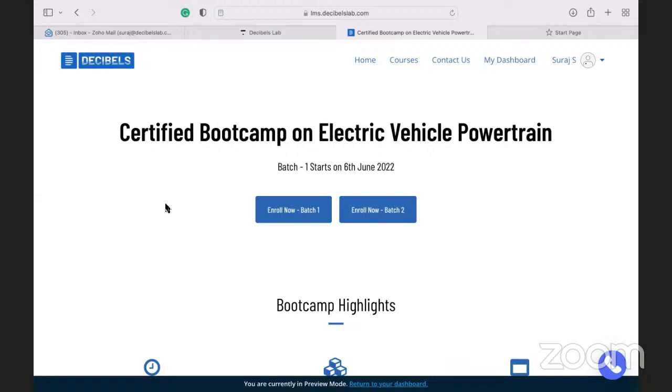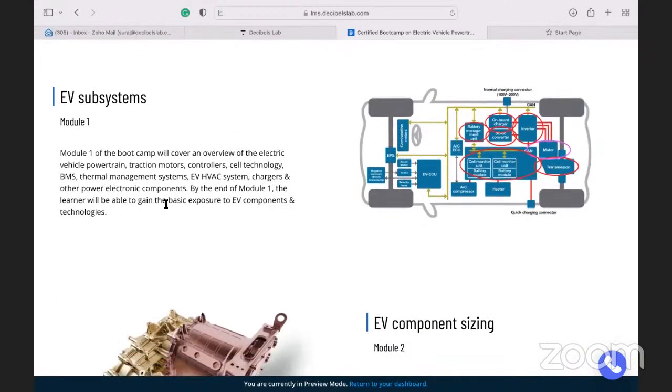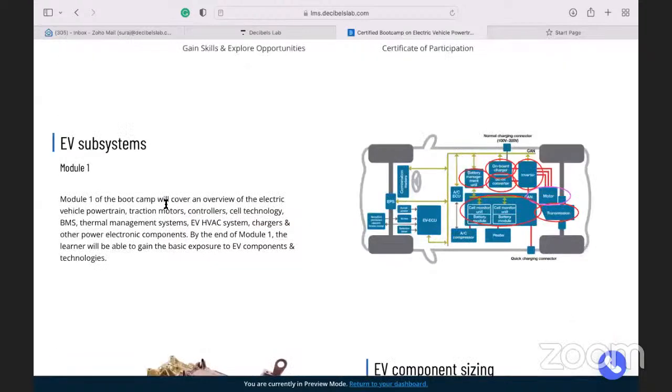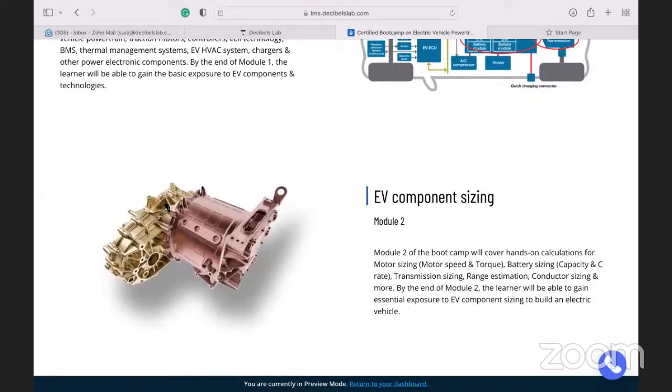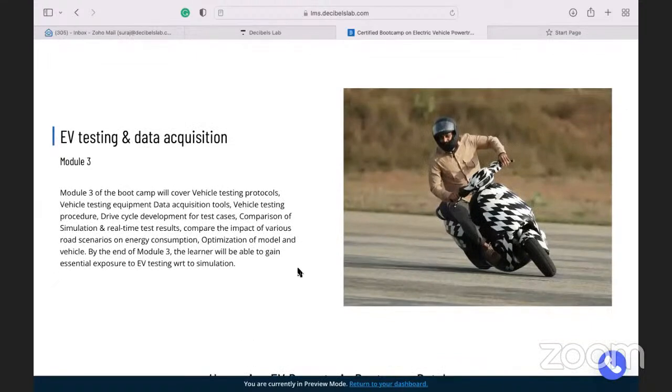So it's a three-day program, as you might have read on the website and understood, that is the scope of this bootcamp. On the first day, we will cover subsystems, where we talk about different components, what their technology is, and why we need them in EVs. Then on day two, we talk about component sizing. And then on day three, vehicle testing and data acquisition systems.